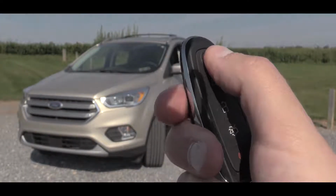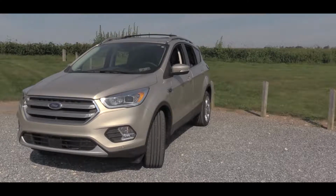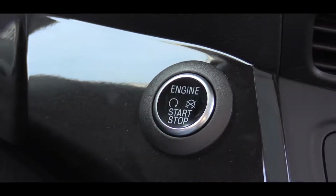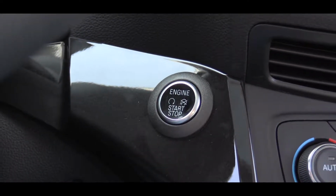That is standard only for titanium, but that allows you to start the car up from the outside, probably warming it up on those super cold days, so that's always nice. But anyways, with that titanium trim level, you also do have a push button start, so simply put your foot on the brake and press that engine start button there.